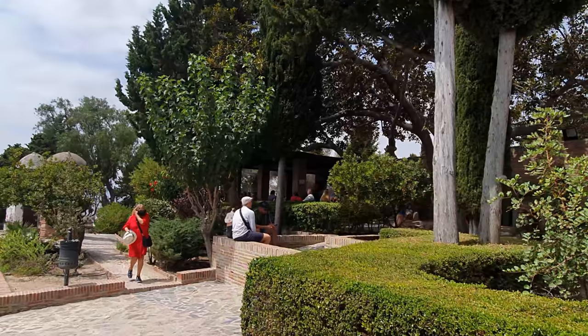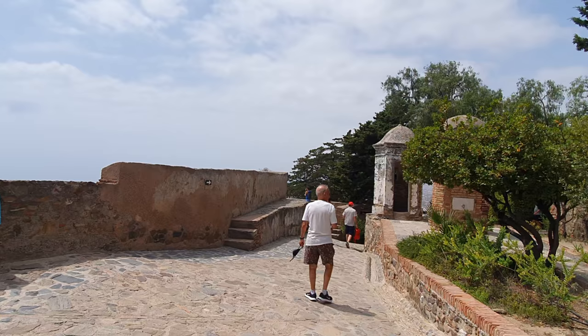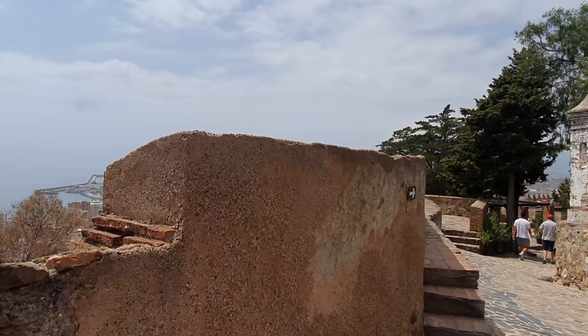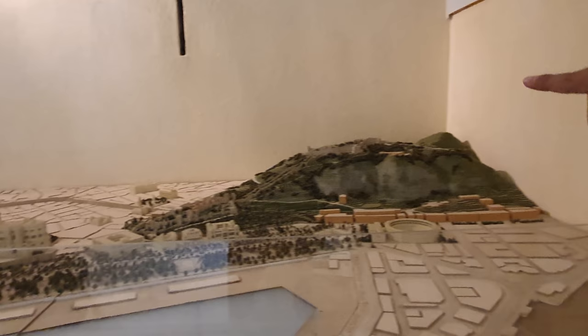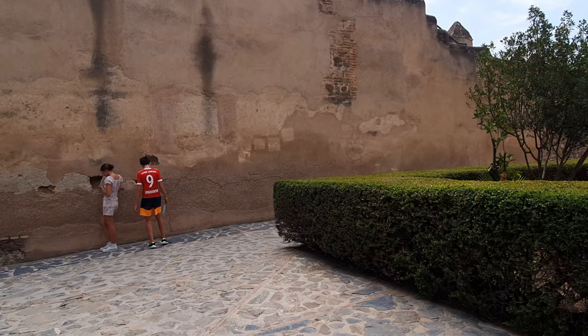If you want to imagine the castle in its former glory even more, in the middle of the fortress you'll find a small museum with weapons and armors that the soldiers used on the battlefield. The Castillo Gibralfaro is not only one of Malaga's biggest sites, it also boasts spectacular views over the city.